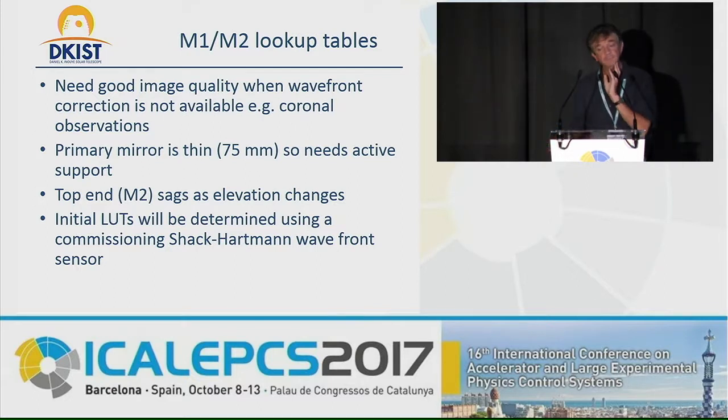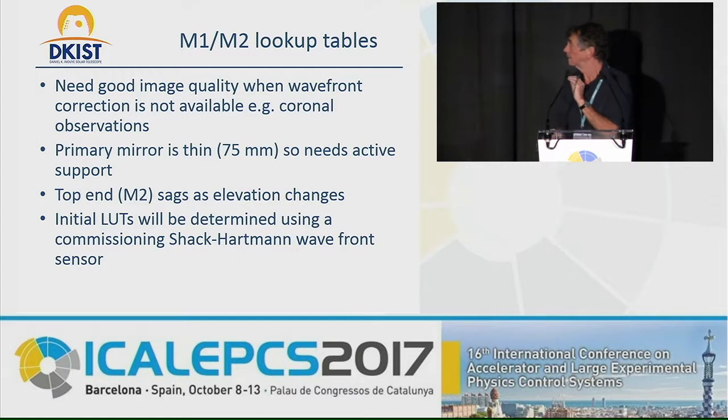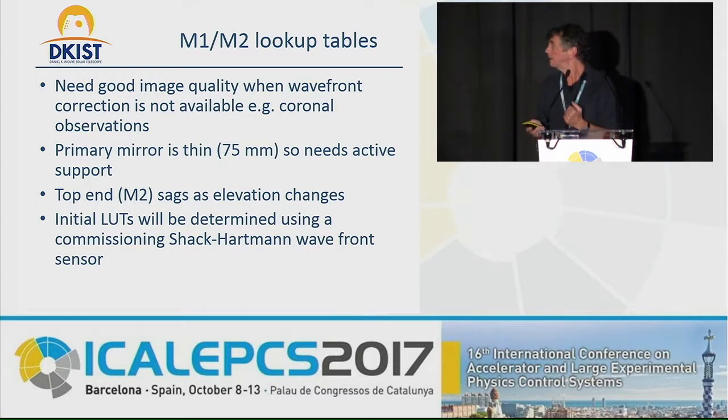To get the shape of the mirror correctly, we need to look at... it's a very thin mirror, 75 millimeters thin, over 4 meters, so it's actively controlled. And so we need initially to calibrate the shape of that mirror as a function of elevation.